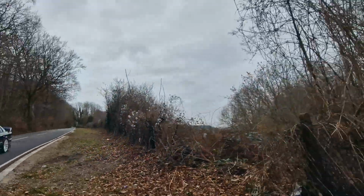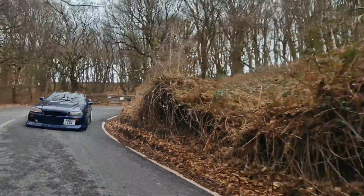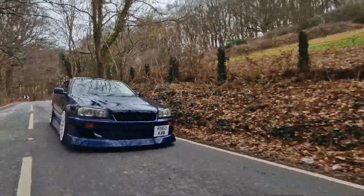Not fanboying too much. I don't know a great deal about the R34s. I mean, everyone knows the GTR and things like that. But I'll be honest, anything that's not a GTR, I'm not the best with. But thankfully, we've got a bit of an R34 guru with us. So first of all, I want to say a massive thank you. Really appreciate you bringing the car out, man.